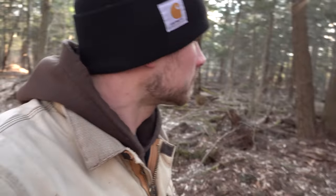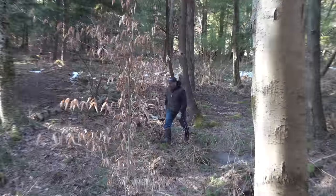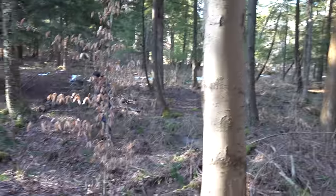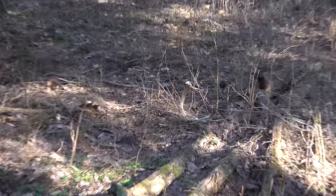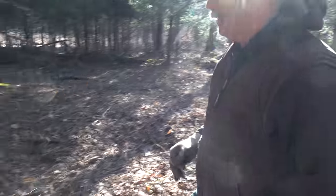So we're gonna keep circling that area till we can come across that other side. It's gotta be in here somewhere. Pretty exciting to be hunting a shed of that caliber. We'll see. Fingers crossed. You got to see too much up there. You've seen too much up there. Yeah.